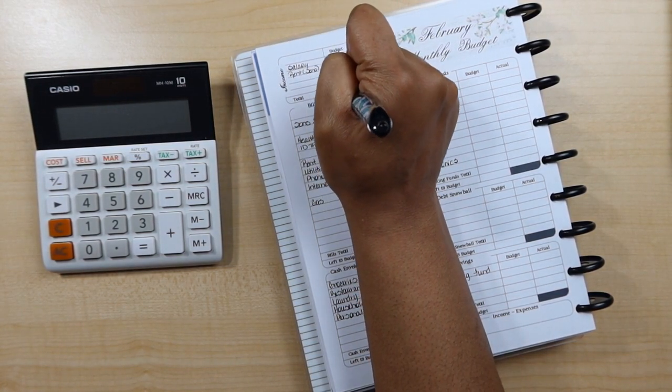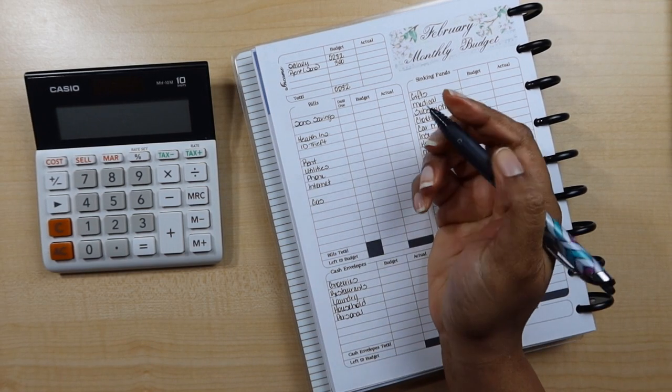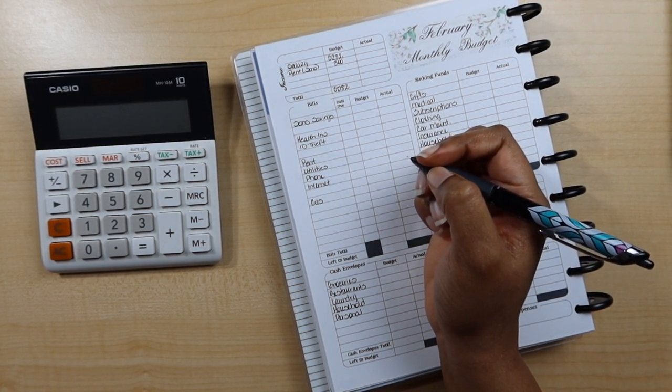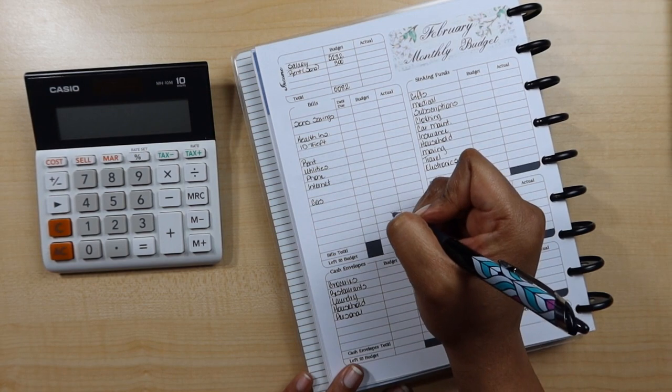I know the fact that my sons pay rent is triggering for some folks, but it is what it is, and they've been doing well with their savings. They actually picked it up after they had to pay rent, so it lets me know that this is what they need to be doing, is paying their way.